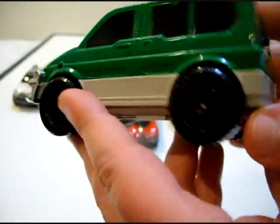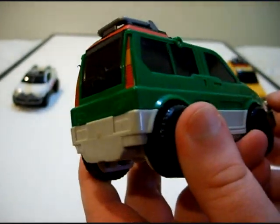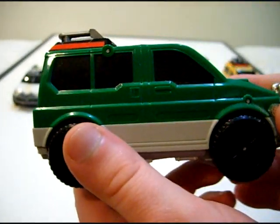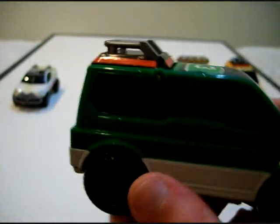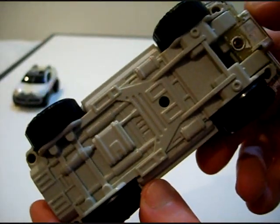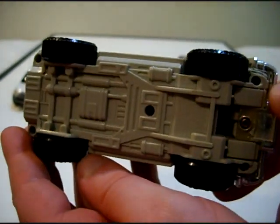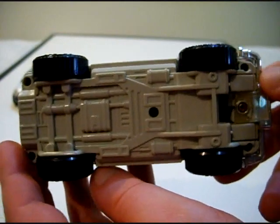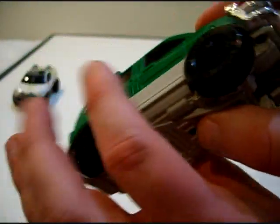Desert Thunder. Don't really associate green with a desert. Still, very cool name. Even has a roof rack right there, which is all well and good. Some actually good-looking, or should I say realistic-looking, undercarriage detail right there. Both the back wheels and the front wheels are tied together.